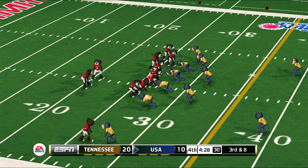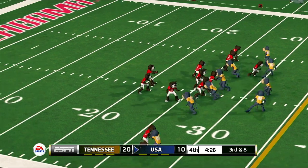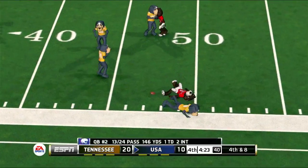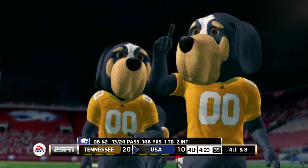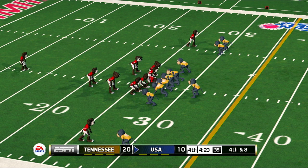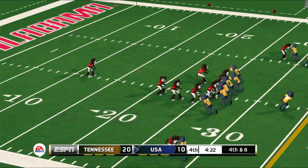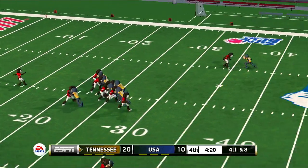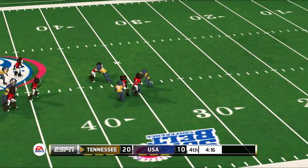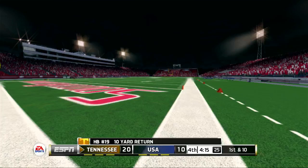Here we go. Check. Spire. Throws and a man wide open, and he missed him. Number eight was the intended receiver on the play. Fourth down. It's away, and it's a booming punt. And down he goes at the 37.